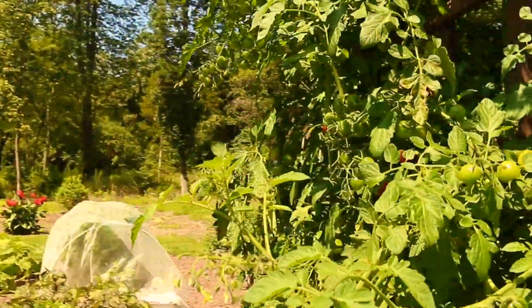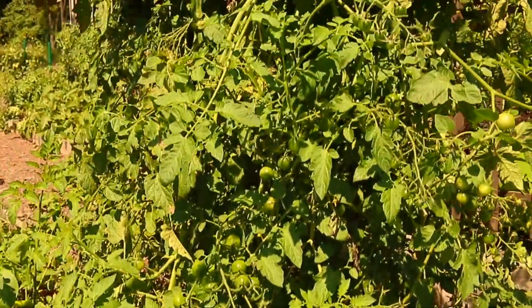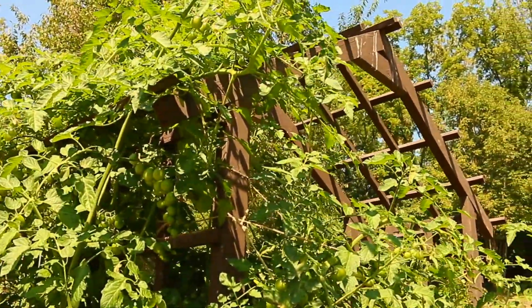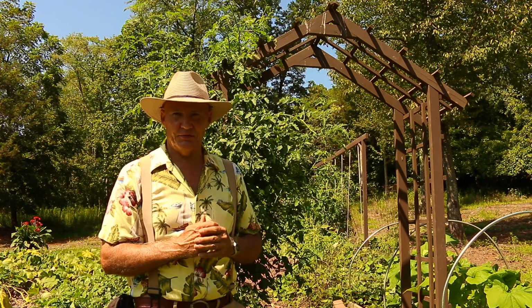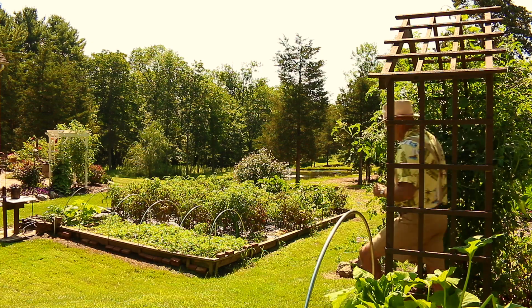And again, this sweet million tomato plant is just growing real nice up this trellis. And so I just have one more trellis to show you, the one that I stand right in front of for most of my videos. So just go take a quick look at that one.